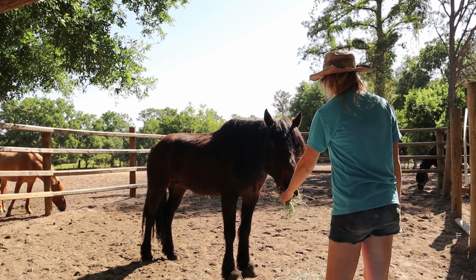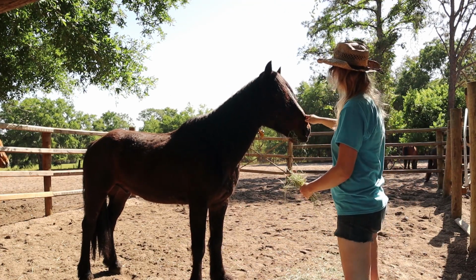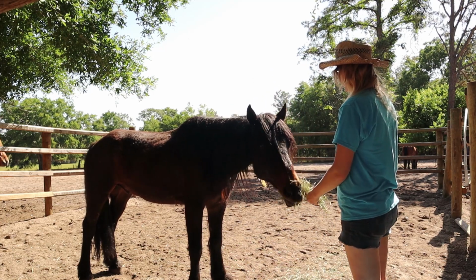I love that this gelding is not afraid of hands and actually begins to enjoy being touched and asks for it. This is going to be the horse for someone looking for a more affectionate, pocket horse.